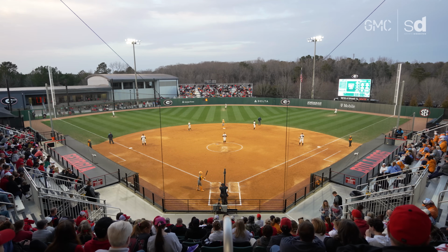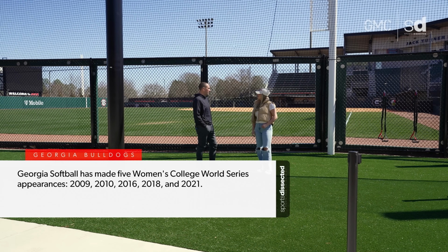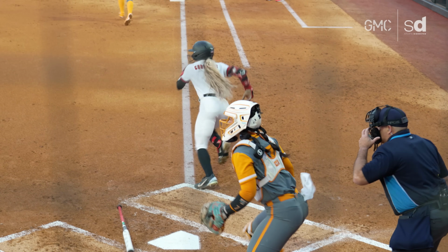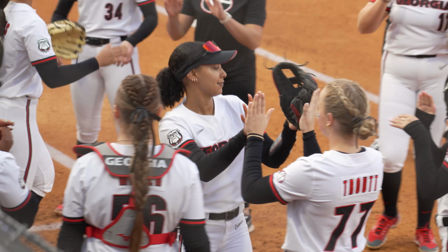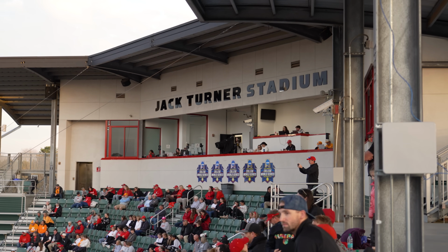What do you think people should know about Georgia softball? I think if you haven't ever come, that it's a show unlike anything else. The game of softball moves so fast and it's so much energy at all times that it's a great family environment. The games are shorter than a baseball game, but overall the intensity level and the level of competition in the Southeastern Conference is unmatched.